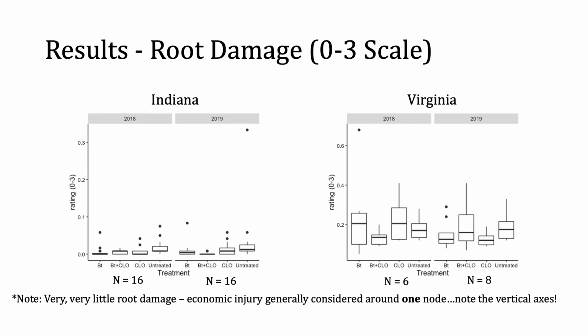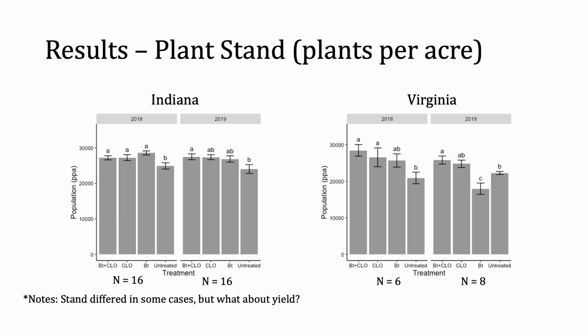Let's move on to stand. I'll talk about that on the next slide. So here are our results for plant stand. We've got treatments on the horizontal axis and population on the y-axis. We've got Indiana on the left, Virginia on the right, and then our years within each plot, 2018 and 2019.